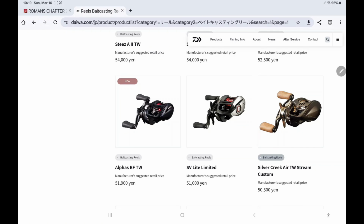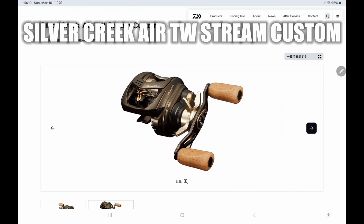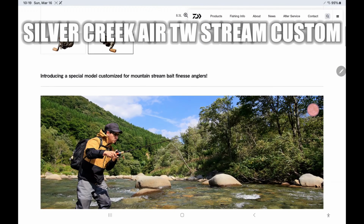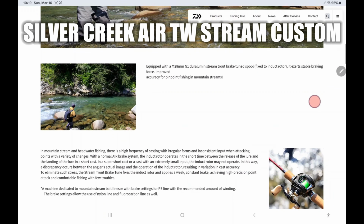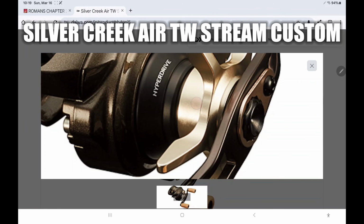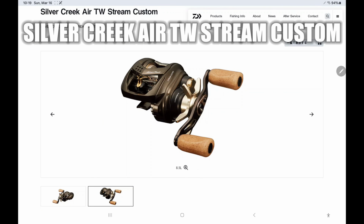So moving right along is the Mountain Stream Trout specialty reel, the Silver Creek Air TW Stream Custom. And just like its name notates, this reel is made for tight quarters small stream trout fishing that is very popular in Japan. Now, it's also based on the 2020 Alpha's Air, but has been given a special paint job and upgraded components such as the cork knobs, metal drag star, and metal zero adjuster cap.